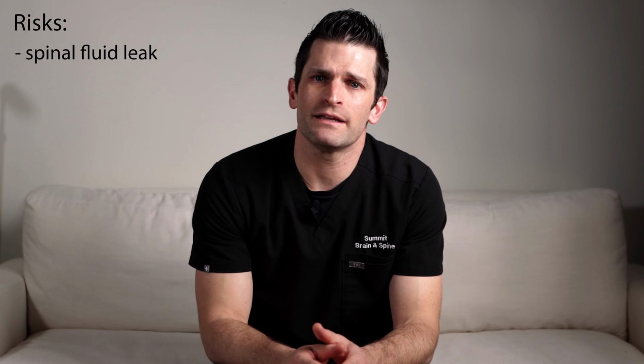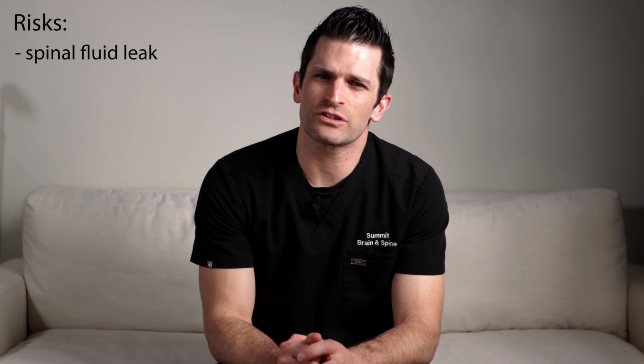One risk is that the needle being used to put the lead in causes a spinal fluid leak because it went in a little bit too far. That risk is very low, but it can happen. And if it does, the leak will usually seal off over time.